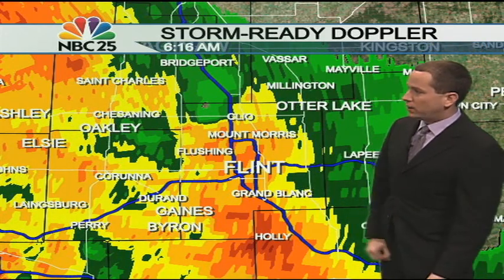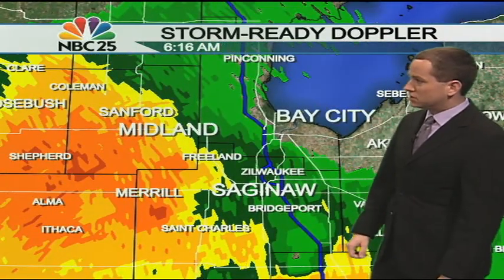And again, don't be shocked if you see some lightning and hear some thunder. The strongest cells, which I'm not seeing any of at this point, are producing a little bit of small pea-sized hail to the west of our area near Grand Rapids. So we'll have to watch that possibility as we go throughout the morning. But the heaviest is right now just to the west of Midland.